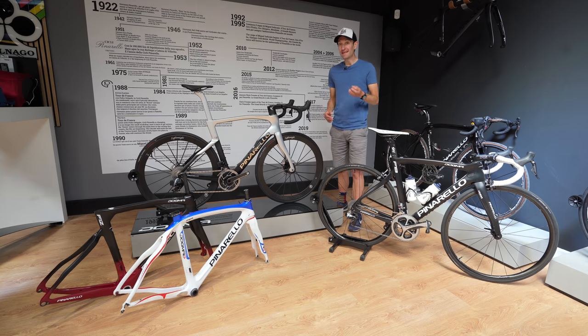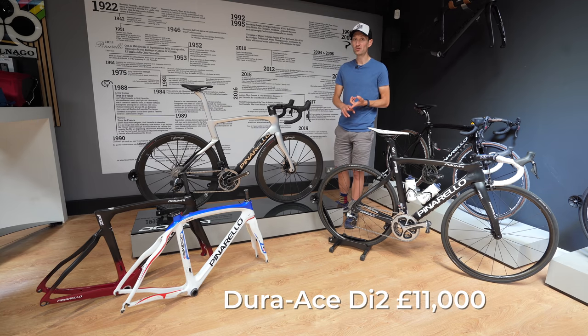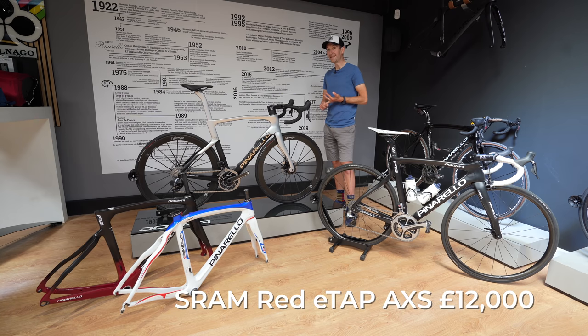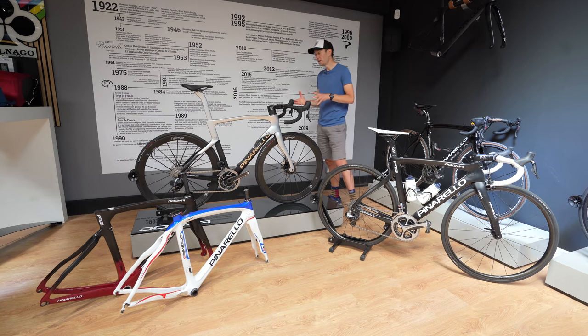What the Dogma F isn't is cheap, and a frame set alone will set you back £5,400. And then there's a choice of two builds, Shimano Dura-Ace Di2 at about £11,000, and a SRAM Red eTap AXS as we have here at just over £12,000. But I'll put the prices down below because they may change after this video.